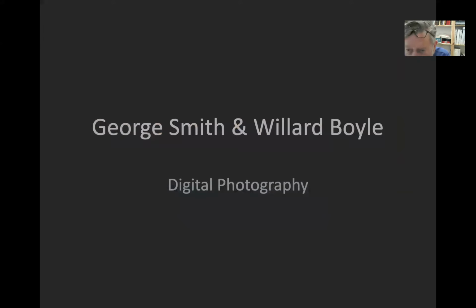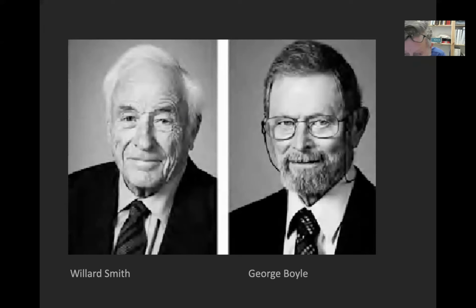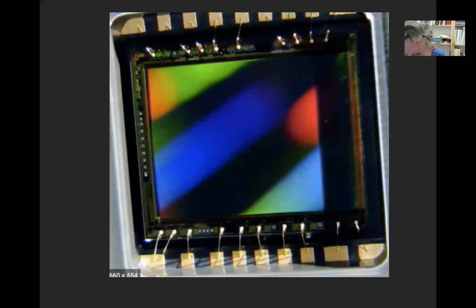George Smith and Willard Boyle, digital photography. Willard's on the left, George is on the right, I believe. And sorry about how pixelated these are, but I had to pull these off the internet and they wouldn't give me a quality picture. Early chips.